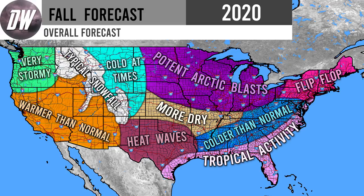I think September and most of October will probably be warmer than normal, but by the time November hits, we're going to see those Arctic outbreaks just finally breaking away from the Arctic region and probably causing Arctic blasts for the upper Midwest and the Great Lakes and the Ohio Valley. And again, these Arctic blasts will be more potent than what is typical for a fall time Arctic blast.